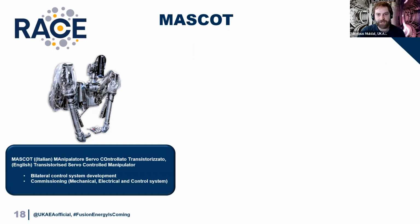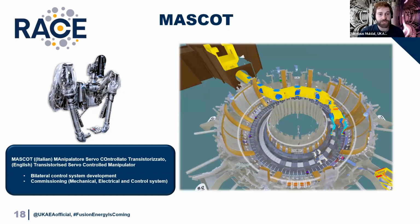But MASCOT can go inside almost every part of JET. So it is the manipulator on the end. The pit that you see in the picture is MASCOT. The rest of it that's helping MASCOT to get in is an articulated boom, which actually allows it to reach almost every part of the main JET vessel itself. And that really does give us the flexibility to do pretty much every task that we might need remotely.